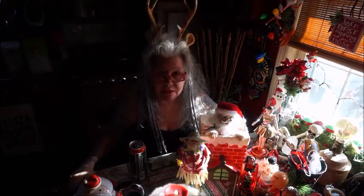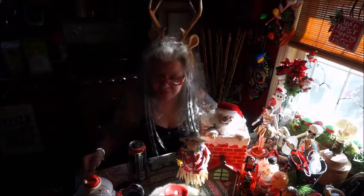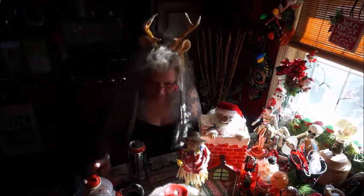I noticed that it's very dark over here because the sun is shining in the window. I even have a light on over there so that you can see me better. But every time it's daytime and I sit here, you can't see me very well. But I am wearing my antlers again because I love my antlers and I'm really into Christmas. So we're just about ready.